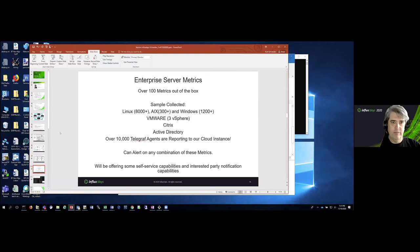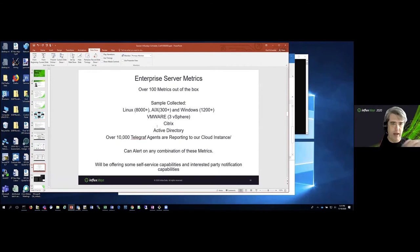Sorry about that. There's something wonky with the presentation, but enterprise server metrics: over 100 metrics out of the box that we collect. So when we roll an agent out to Linux or to Windows, we have a bunch of base metrics out there. We also give configuration options for people to add tags. Right now we have over 10,000 Telegraf agents, and it's been pretty successful. Scalability has been great.